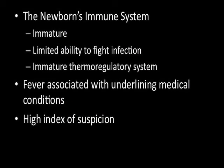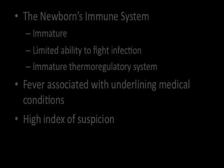The newborn's immune system is immature, has a limited ability to fight infection, and an immature thermoregulatory system. Fevers are often associated with underlying medical conditions, thus you should have a high index of suspicion. The most common cause is still run-of-the-mill viral infections, which we would not be terribly concerned about. Unfortunately, approximately 8% or 10% thereabouts, they can get bacterial infections.